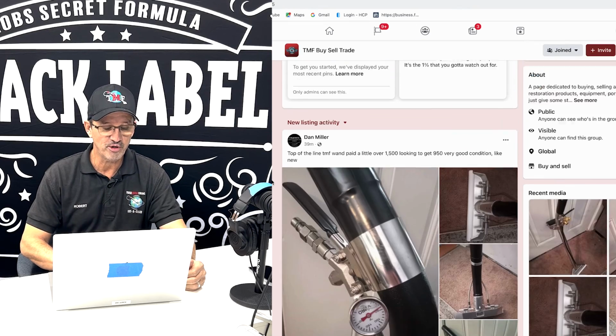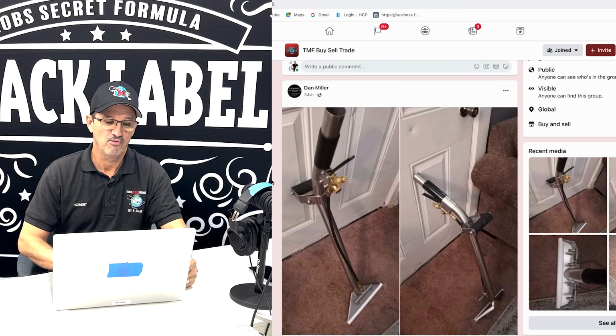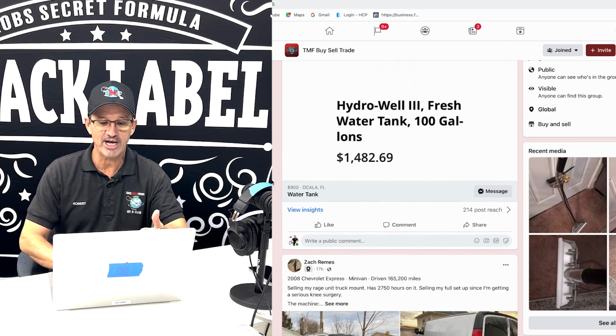Just click it, open it up, start scrolling. It's the first thing I do each day. You see wands for sale, whether it's upright wands, stair tools, tanks, machines, we got it all here.